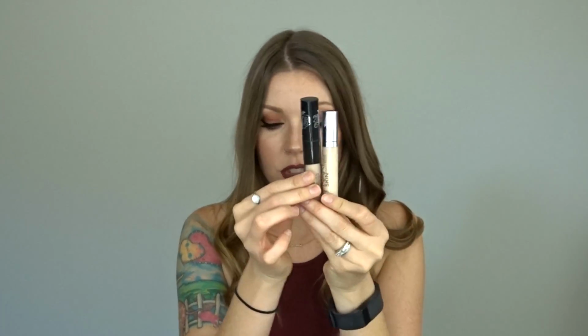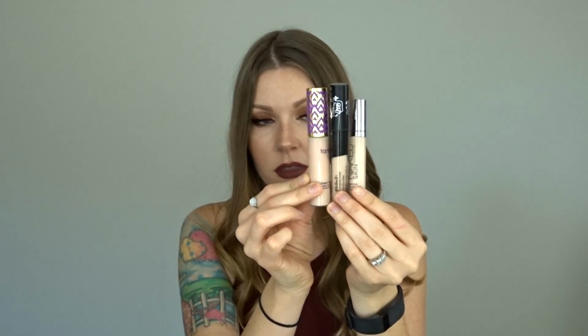So I recommend both of these. They're a lot thicker, but they're both super good. And let me briefly mention the amount of product that is in this one is 0.22 ounces. For comparison, the Naked Skin Urban Decay is 0.16, this is 0.22, and this is 0.338. So you can see the difference there.